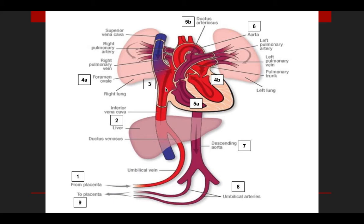We have this blood here going through the foramen ovale, which is spelled for you here. There it is. Going straight into the left atrium, where it's going to be dumped into the left ventricle and then pumped out through the aortic semilunar valve into the aorta, which is number 6 here.